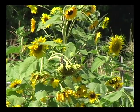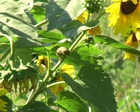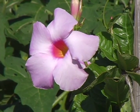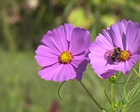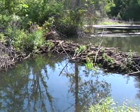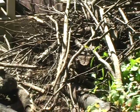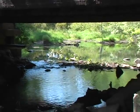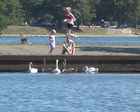Goldfinches love sunflower seeds, but don't lean over too much. Whoa! Things are pretty stagnant by the main dam. But someone has taken the dam apart under the bridge. Let's see what's happening on the causeway.